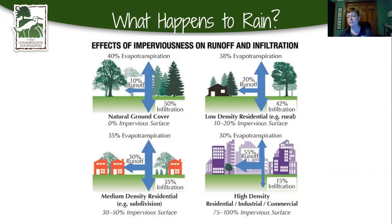If we go down to the bottom right, we talk about the high density residential, industrial, commercial areas. So, you know, downtown Chicago, we've got mostly impervious surface. When rain hits the ground, it has nowhere to go but off.